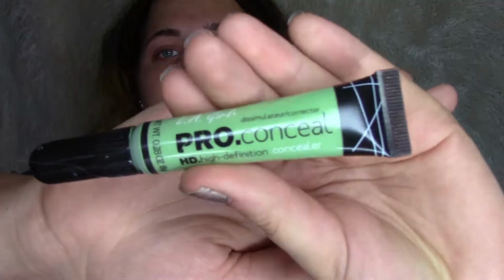I have been dabbling in color correction. I know a lot of people color correct because they're like, oh my god, color correction is totally a trend now. So I have been using the LA Girl Pro Conceal for my color correction. And also, I think people are a little afraid of color correcting because you are putting green on your face. But if you're doing it the proper way, you're fine. And I'm telling you, it cancels out that redness dramatically.